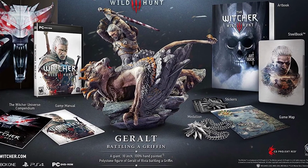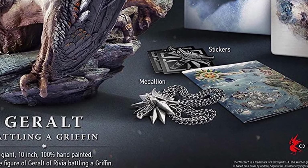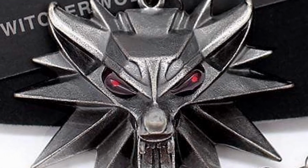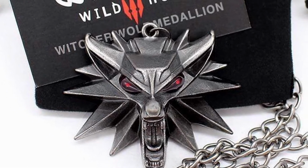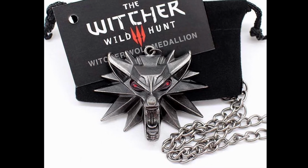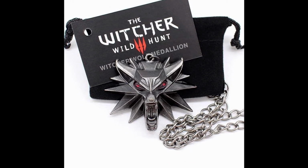Official replicas of the medallion were sold as keychains and necklaces in special edition sets and on the official website for $25 to $30, depending on whether or not you want its eyes to be able to light up. But what if you're like me and you want a more budget-friendly option? Then you're in luck, because the very same official necklace can be purchased on eBay, AliExpress, or Wish for anywhere from $2 to $10. It even comes in a small velvetish drawstring bag.